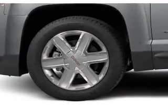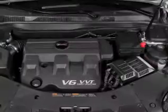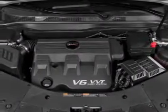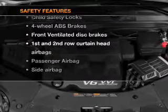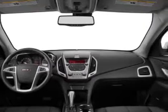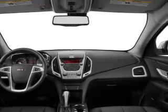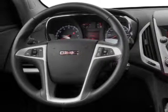Keyless entry, leather seats, power door locks, power windows, cruise control, Bluetooth wireless, an AM/FM stereo with a CD player. And for your peace of mind, the following safety equipment is included: front ventilated disc brakes, curtain head airbags, passenger airbag, side airbag, traction control, stability control, daytime running lights.